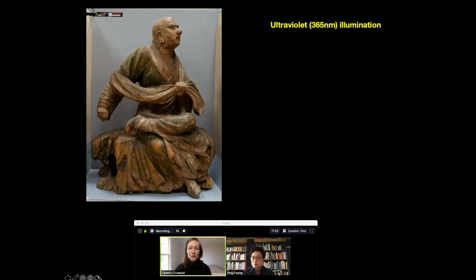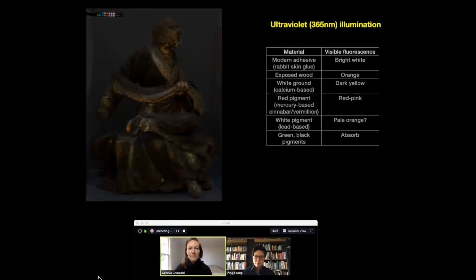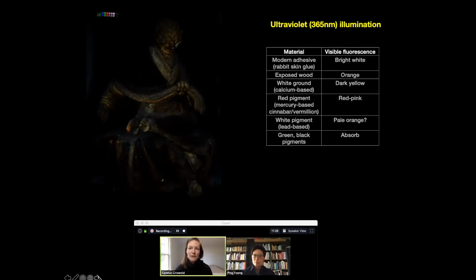Viewing the surface under ultraviolet illumination activates materials such as organic binders in the paint, coatings, areas of restoration, and some mineral pigments. Here we see the bright white fluorescence of rabbit skin glue that we know was previously used to consolidate paint on the chin and the base of the sculpture. A braided bare wood at the toe fluoresces bright orange. Dark yellow fluorescence at the figure's neck and hand is where the white ground is exposed.